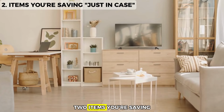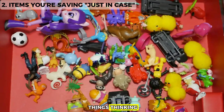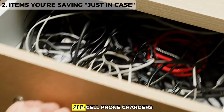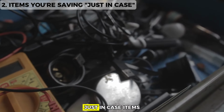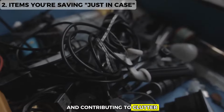2. Items you're saving just in case. We've all held onto things thinking, "I might need this someday." But how often does that day actually come? I used to have a drawer full of old cell phone chargers, just in case I needed them. Spoiler alert, I never did. These just-in-case items often end up taking valuable space and contributing to clutter.